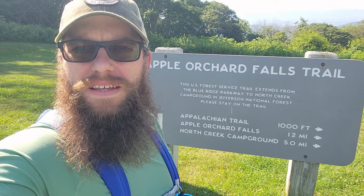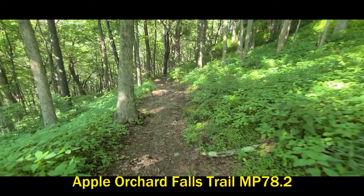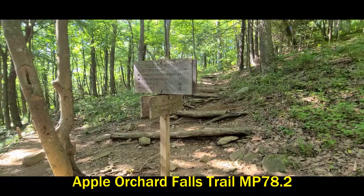Up on the parkway, and we're fixing to go hike to Apple Orchard Falls, 1.2 miles down, 1.2 miles back. Let's see what it's about. And here we cross the Appalachian Trail and continue on down to the falls.